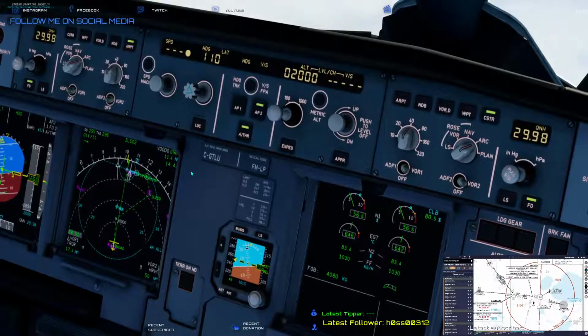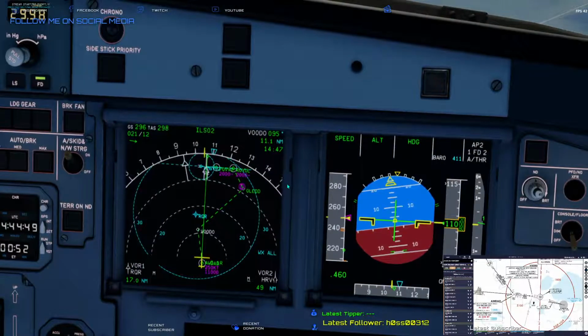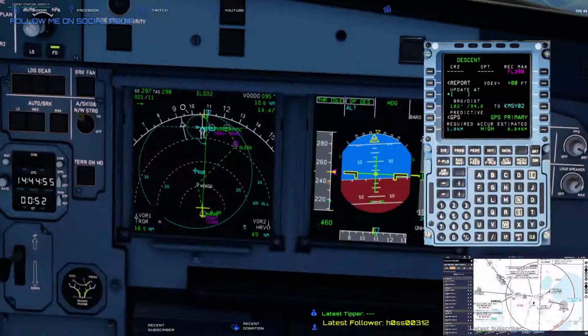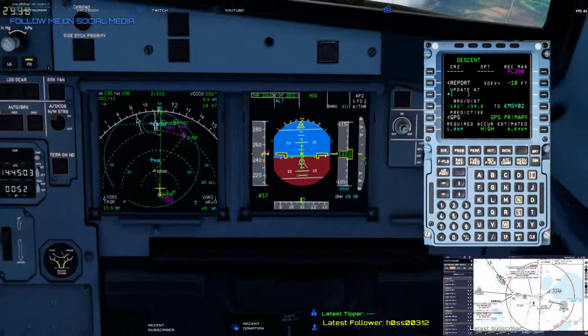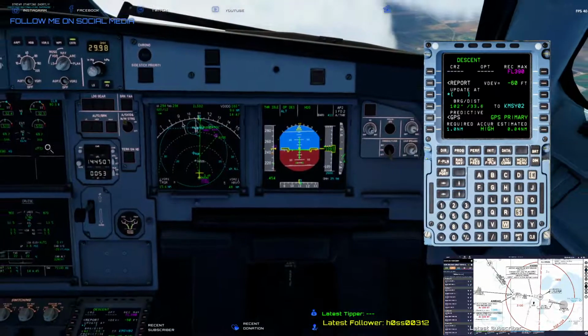Oh god, really? There we go. Let's do open descent initially. We're gonna be a bit too high if we do this. Let's settle open descent, all 2000 blue and heading 110 blue.